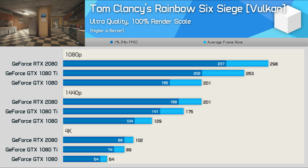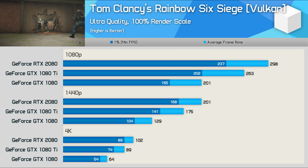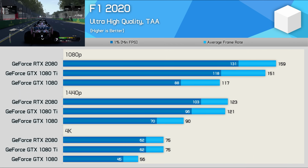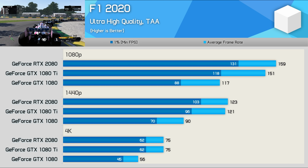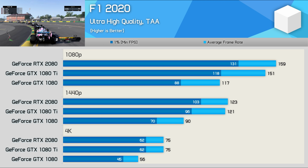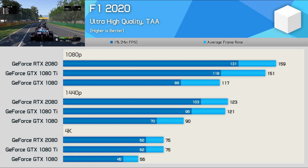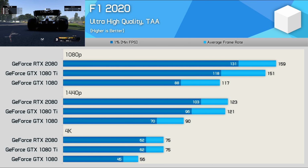Granted, a 15% performance bump from one generation to the next is extremely weak, but the 2080 would have been a darn sight better if that was the average performance uplift. Interestingly, we're again seeing a small performance uplift for the 2080 at 1080p, with virtually no difference in performance between it and the 1080 Ti at 1440p and 4K. That meant the RTX 2080 was just 37% faster than the 1080 at 1440p and 34% faster at 4K. Again, reasonable performance uplifts there, but probably not ideal given that it does cost 40% more.